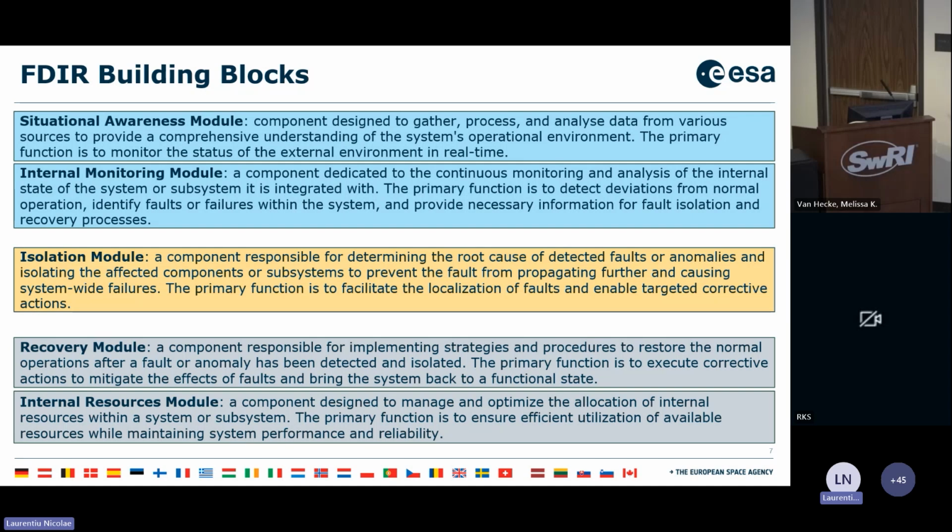The internal monitoring module, a component dedicated to the continuous monitoring and analysis of the internal state of the system or subsystem it is integrated with. The primary function is to detect deviations from normal operations, identify faults or failures within the system, and provide necessary information for fault isolation and recovery processes.